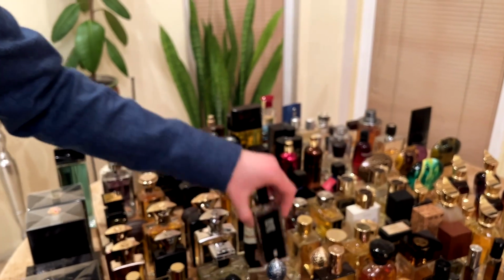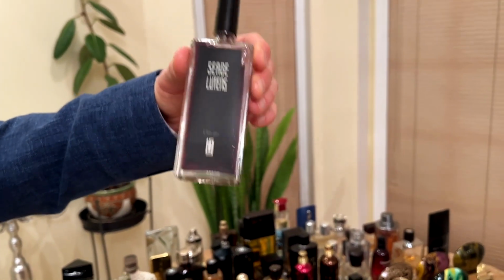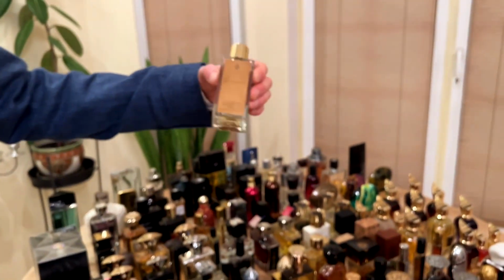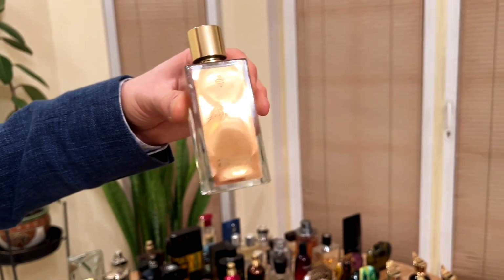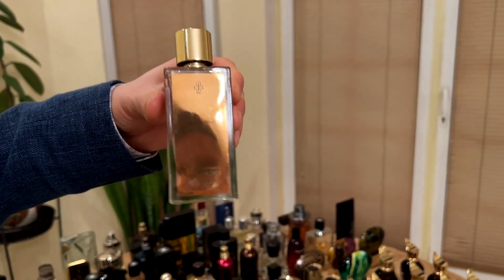The next is Serge Lutens. It's Chergui. This is so good. The next fragrance is a very hyped fragrance. It's Ganymede from Marc-Antoine Barrois. I love it.